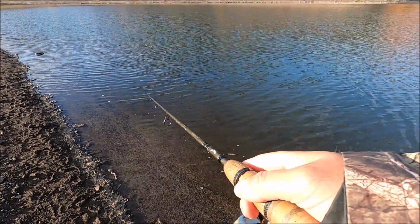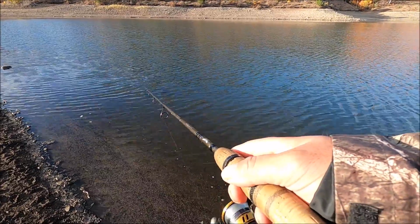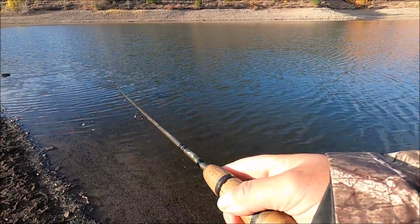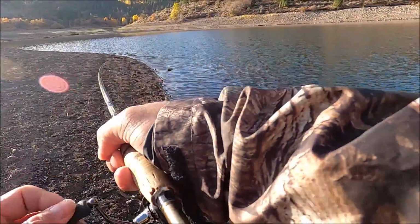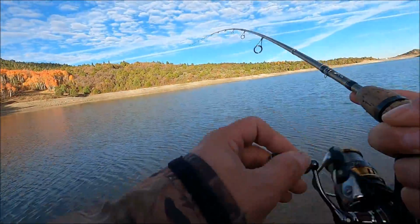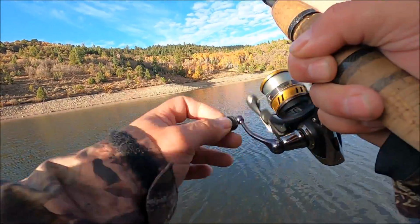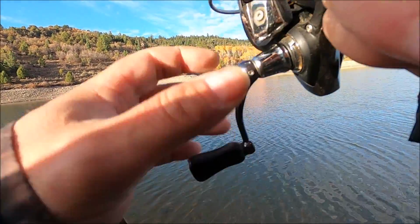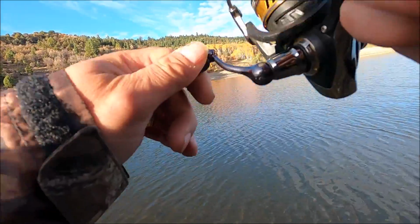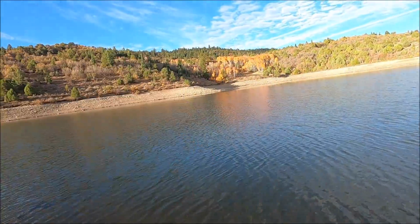Let's see if we can get one on this cast here for you guys. I found that when I'm doing more of an erratic reel in, there we go, just like that, that I end up hooking fish that way. It seems like that's a little better fish. It seems like when I reel in, wow, this has got some power, guys.